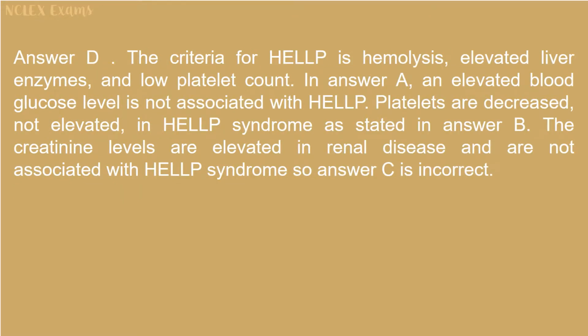Answer D. The criteria for HELLP is hemolysis, elevated liver enzymes, and low platelet count. In answer A, an elevated blood glucose level is not associated with HELLP. Platelets are decreased, not elevated, in HELLP syndrome as stated in answer B. The creatinine levels are elevated in renal disease and are not associated with HELLP syndrome, so answer C is incorrect.